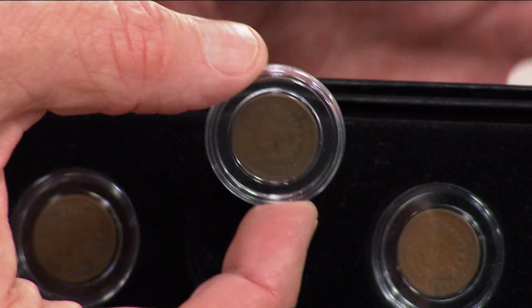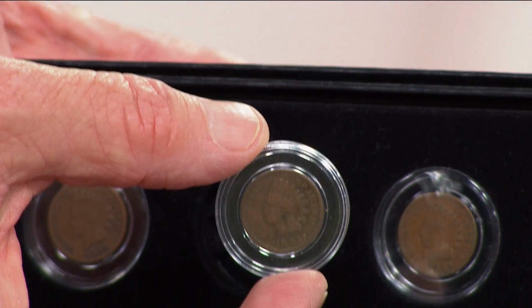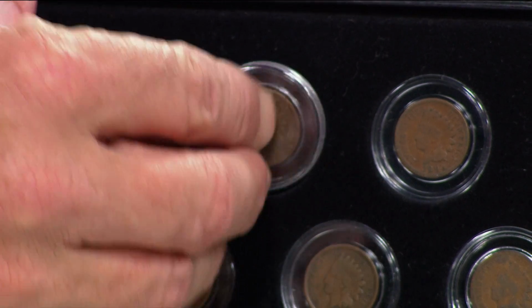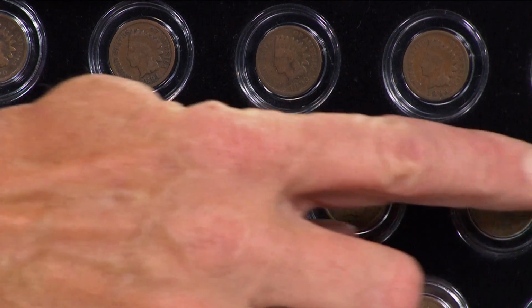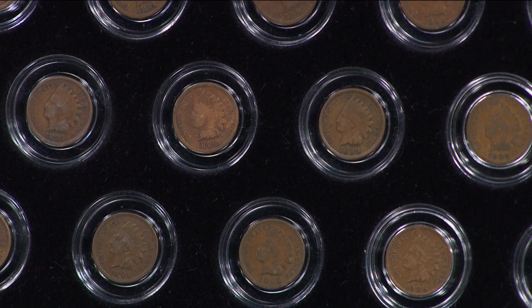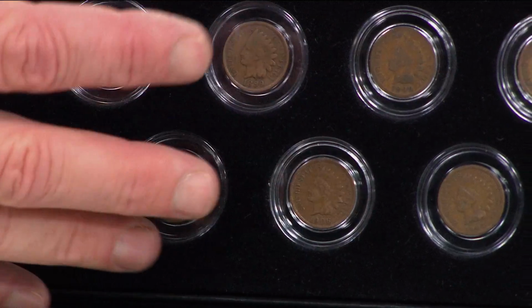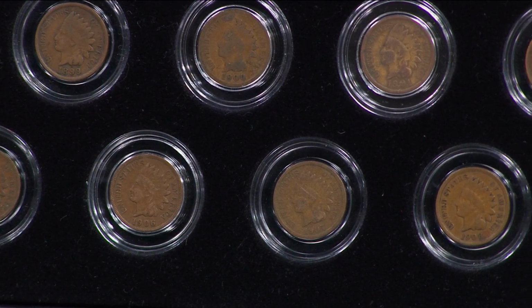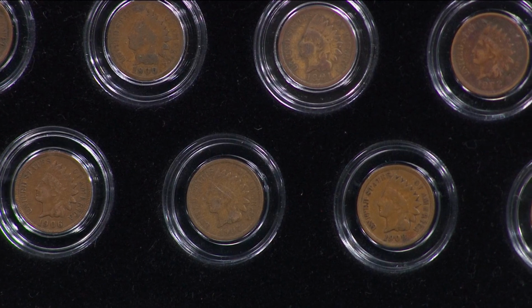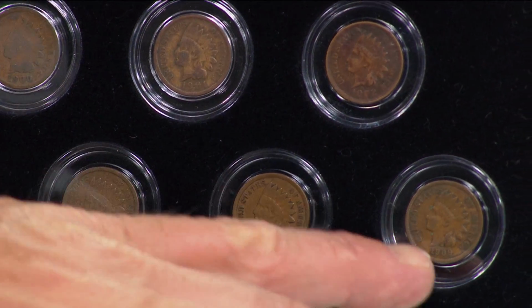And as you can see, of course, the vast majority of these were melted down, lost, gone over the course of generations and generations. To be able to get every single one of these, they're all hand-selected, in very good defined condition, every one in its own airtight holder, every one in the custom display box. Like I said, coin by coin, it's quite easy for you to get well over $200 in this.